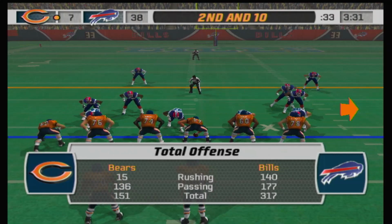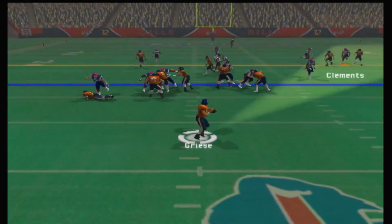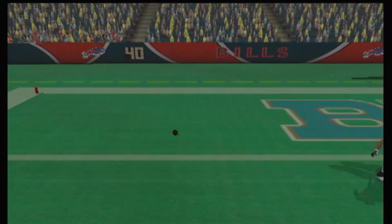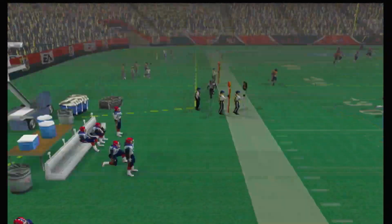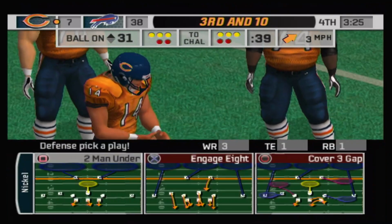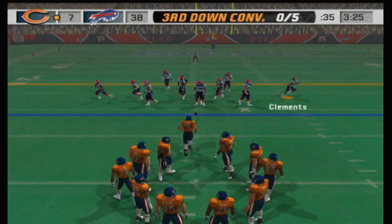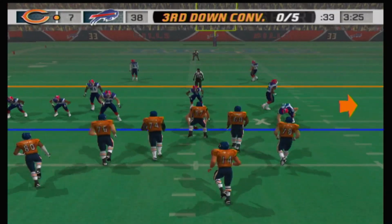The Bills come out in a 4-3. Looking left with a long pass. Gets his hand up. He did a nice job of getting off the line and getting into his pass pattern, and he had the ball bounce right off his fingertip. Third and 10. Ball on the 31-yard line.